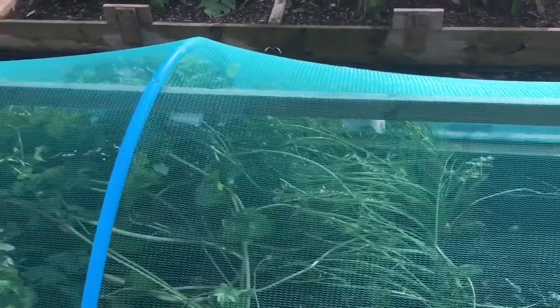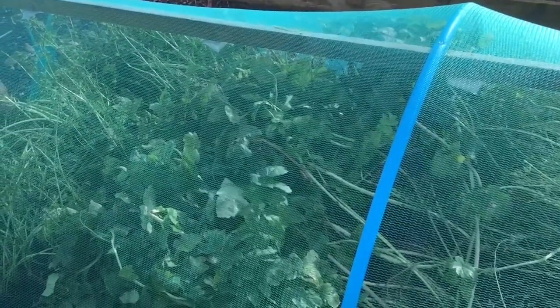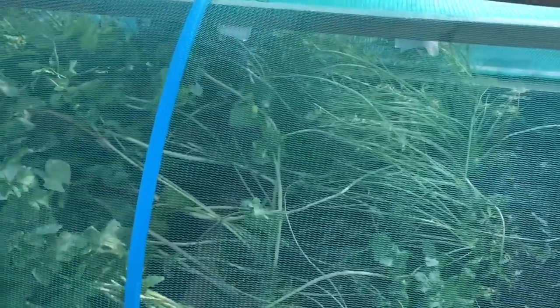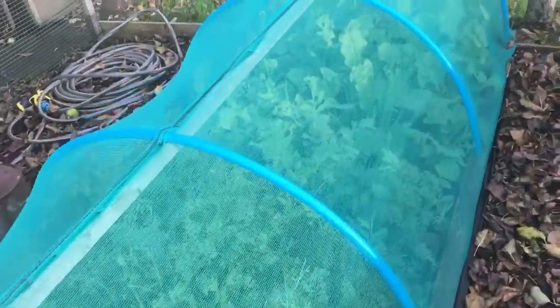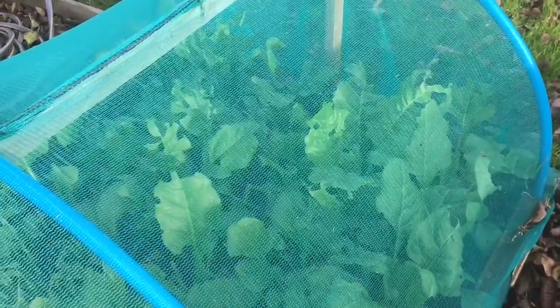Not brilliant, the carrots this year. Too much leaf growth, and I just didn't pick the right varieties. I went for some heritage sort of multicoloured ones, and I've not been too impressed with them really. More carrots in here, and then finally this leaf beet is starting to put on some decent growth.